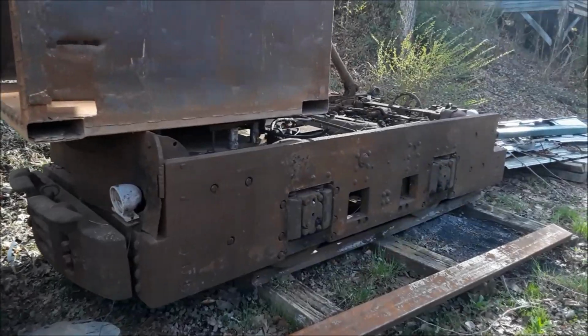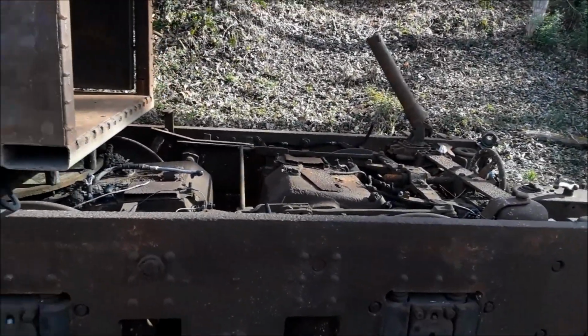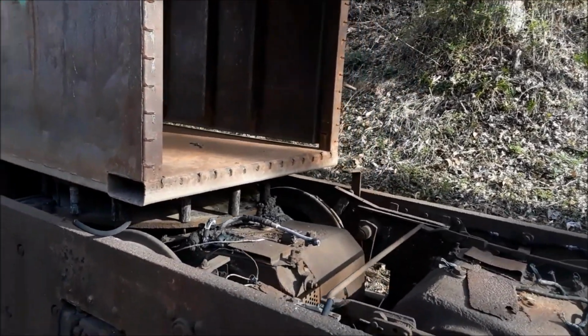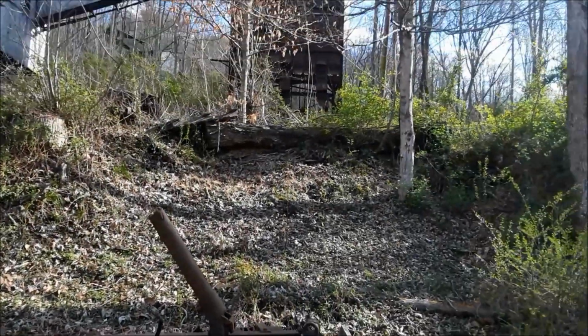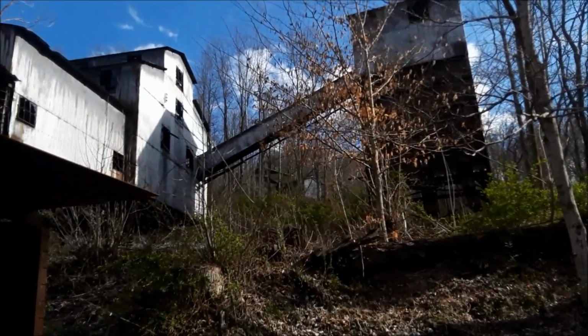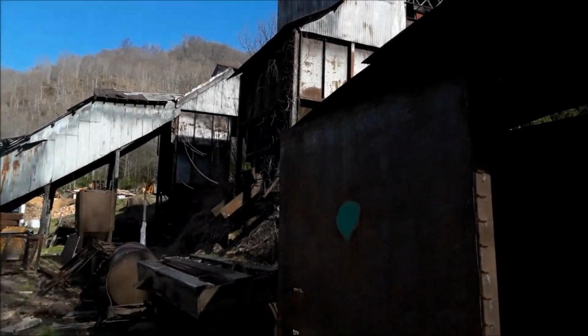Got another locomotive here. The pantograph's broken off of it. Not quite sure what this fair on a turntable was for. That's a very neat old building.